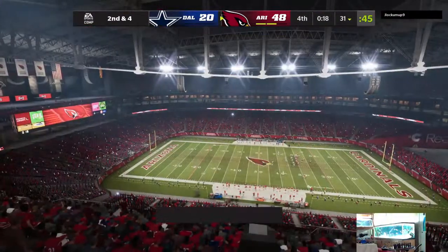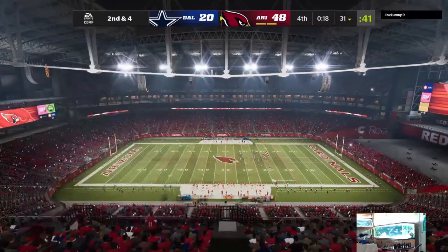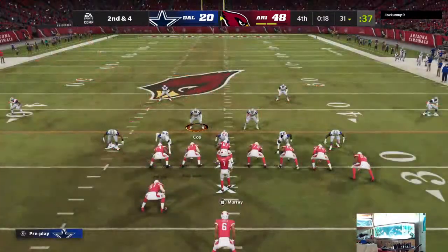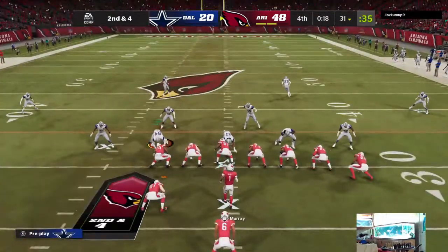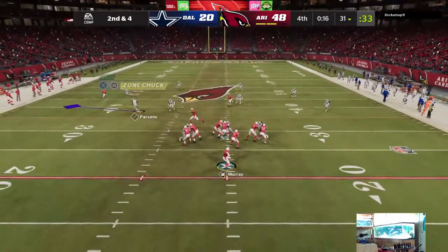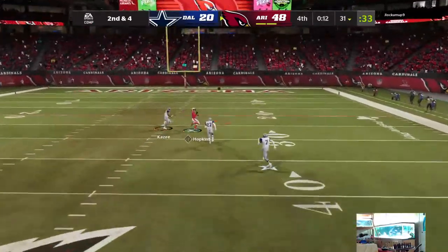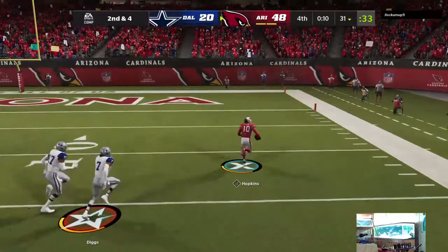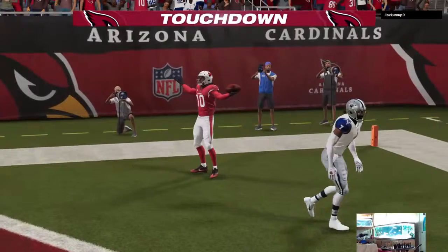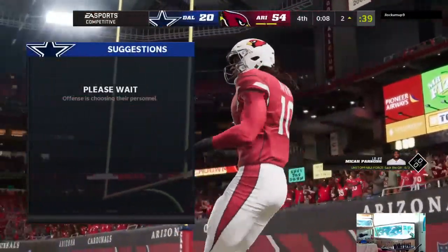They'll come up now, 2nd and 4 from the 31. The Cowboys signal for their 3rd and final timeout as the clock will stop with 18 seconds remaining. Murray's going to look to throw this thing. Eluding the pressure right. Going deep for Hopkins. It's caught inside the 25. And they are going to score again. Yet another touchdown as they just added to their totals.